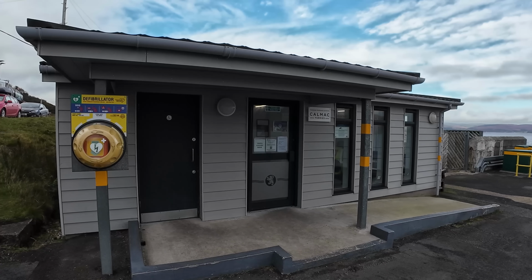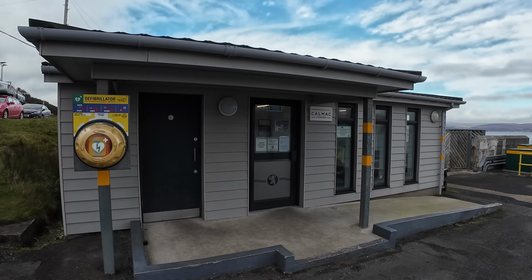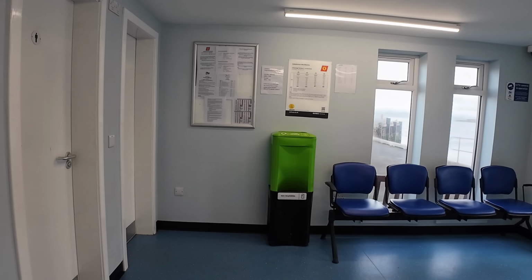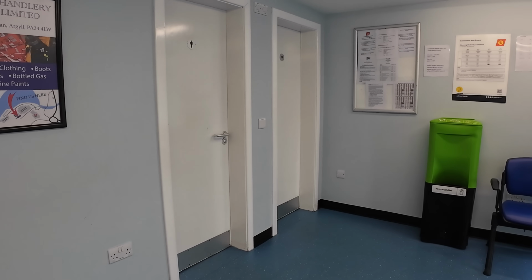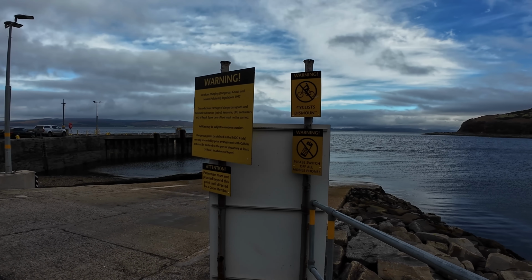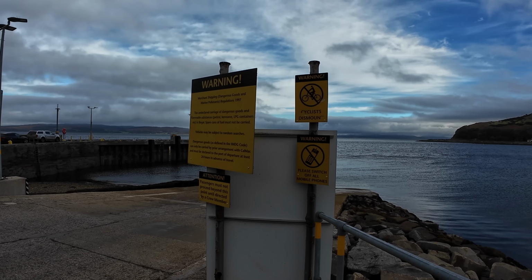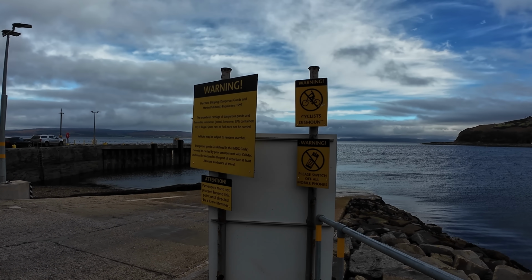Facilities at the ferry terminal here are basically a small waiting room, which is more than I was expecting, to be honest. There are toilets inside and it's warm, and what more do you need? And the waiting area itself is substantially better than the one on the other side, as you'll see in a few minutes. And at this time of year, October, we were just about still on CalMac's summer timetable with 7 to 8 sailings each way, depending on which day you're travelling.